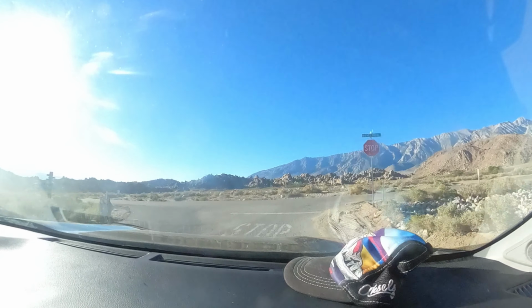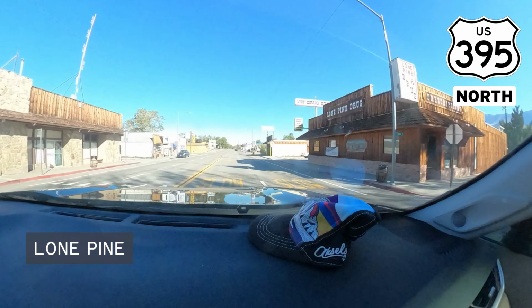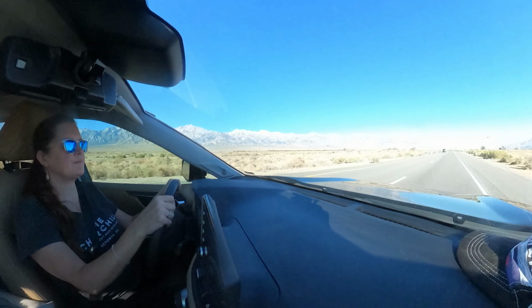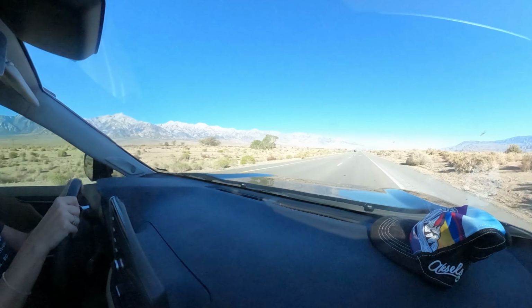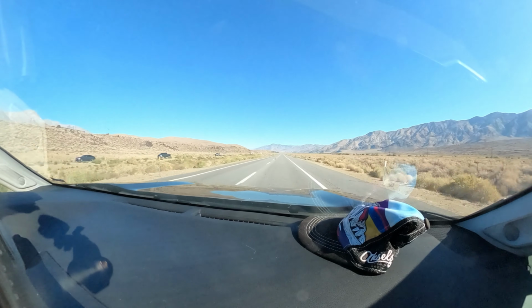As we exit the Alabama Hills, you drive through the small eastern Sierra town of Lone Pine, California. Lone Pine sits at an elevation of 3,727 feet. In the 1870s, Lone Pine was a supply source for the local mining industry, including Cerro Gordo, Keeler, and Darwin, among others. Nowadays, Lone Pine is a popular resupply spot for Pacific Crest Trail hikers.